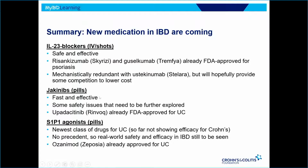In terms of the JAK inhibitors, these are very fast-acting medicines. They're very effective. I've been using upadacitinib in clinical trials now for 7 or 8 years, and I have some patients who are still on the medication. There are some potential safety issues, at least that we've seen with tofacitinib, a similar drug, that we need to explore further to see if it's a class effect.